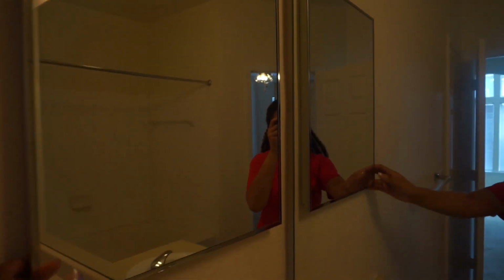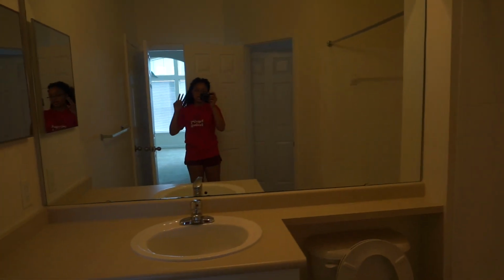This is like a medicine cabinet. And then there's some space down here to put some things. So this bathroom is like the guest bathroom that I had in my other apartment. It's not like the master bathroom because the master bathroom had two sinks. But this is a nice size bathroom.